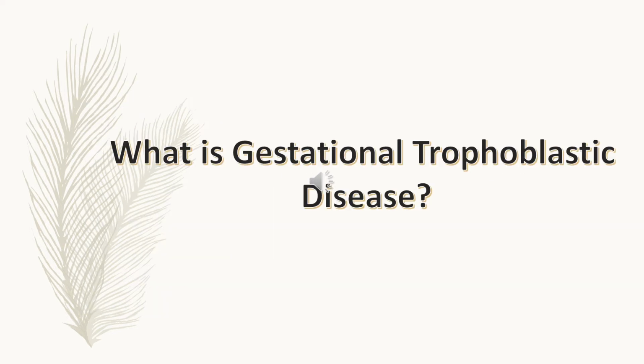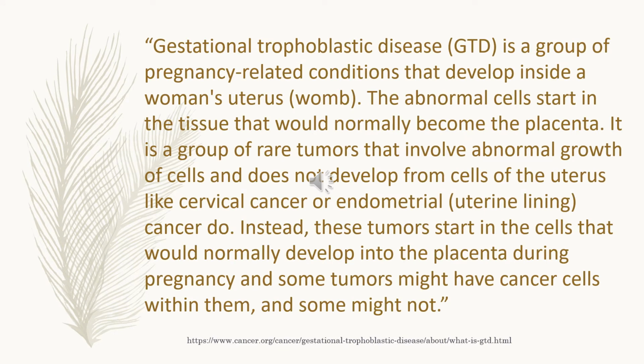What is gestational trophoblastic disease? Gestational trophoblastic disease, also known as GTD, is a group of pregnancy-related conditions that develop inside a woman's uterus. The abnormal cells start in the tissue that will normally become the placenta. It is a group of rare tumors that involve abnormal growth of cells and does not develop from the cells of the uterus like cervical cancer or endometrial cancer do. Instead, these tumors start in the cells that would normally develop into the placenta during pregnancy, and some tumors might have cancer cells within them and some may not.